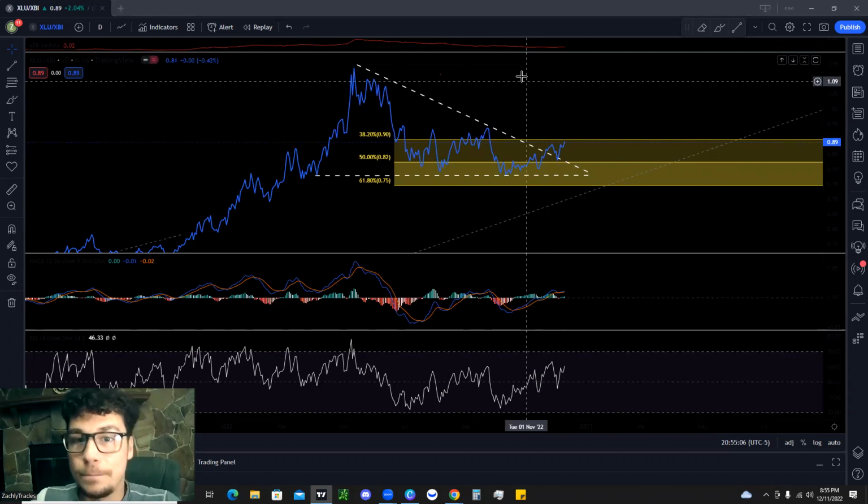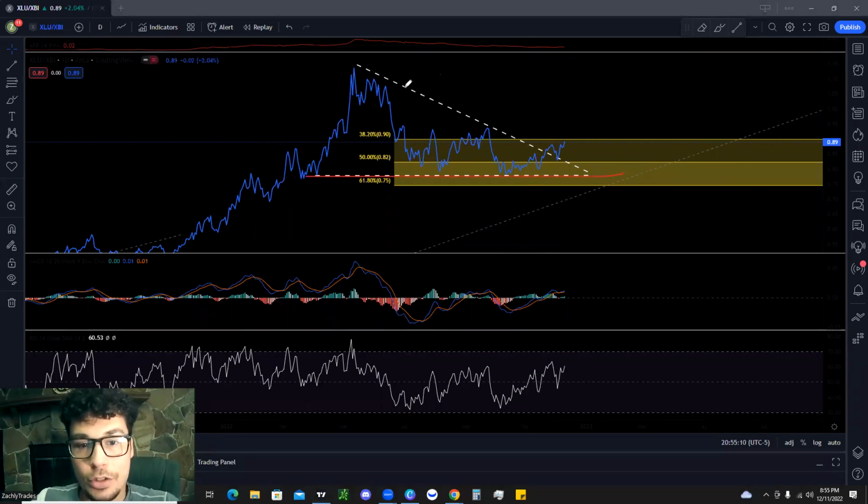So what we've been tracking here on XLU/XBI is going to be this triangle pattern. All right. And what we see is we actually just got a breakout, a retest, and a continuation up higher. So when you look at SPYG versus SPYV, we see that growth is still underperforming value at a massive pace, right? So that suggests that overall the market is still very risk off. Okay. In this pair as well, we're seeing utilities with a breakout, right? And we're seeing XBI underperforming. So when this index, or this stock pair, is going up, it means that utilities are outperforming biotech. And that basically just means, hey, a very risk off sector is outperforming a very risk on sector.